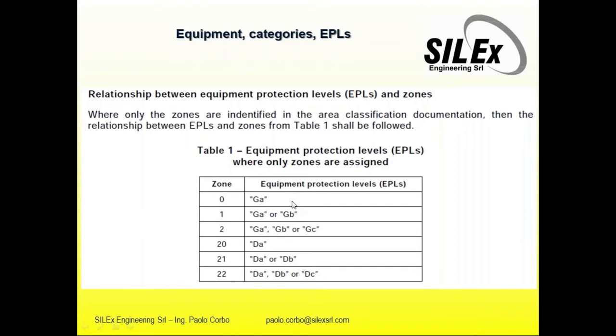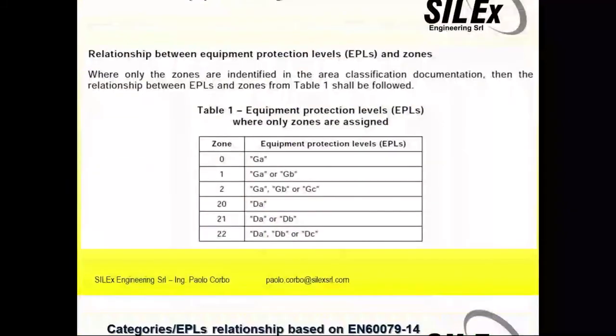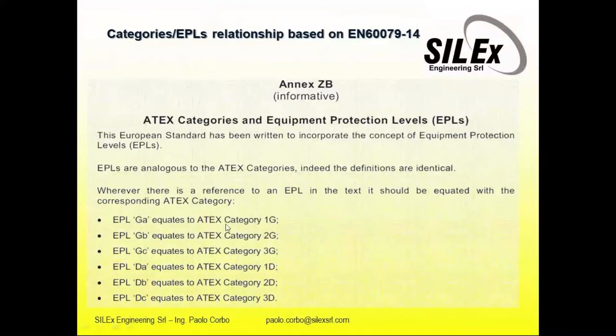That means that Category 1 equates to GA, Category 2 equates to GB, Category 3 equates to GC, and the same for the dust classification. So you shall only remember Category 1, EPL A in Zone 0, Category 2, EPL B in Zone 1, Category 3, EPL C in Zone 2, and for dust, Zone 20, Zone 21, Zone 22.